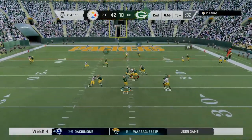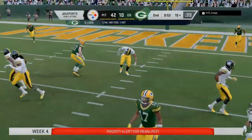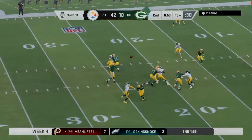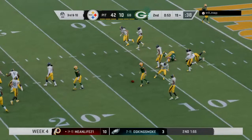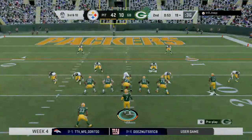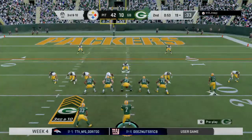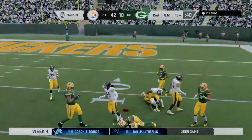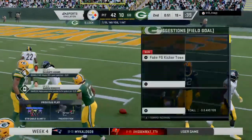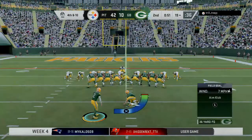Lock again here on 2nd and 10. And that'll be incomplete. Took a pretty good shot as he tried to pull that one in. Couldn't hang on, third down. Once you get into the red zone and the safeties have less ground to cover, you better be quick with your delivery. Not much space to get a ball in there. Yeah, when that field shrinks with those safeties, it's almost like there's a couple extra defenders out there, right? It certainly is.